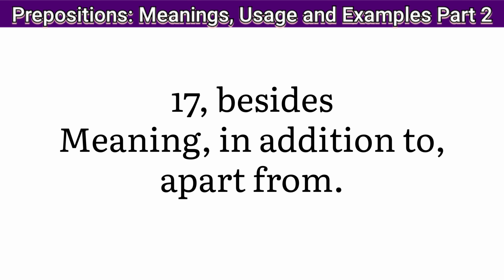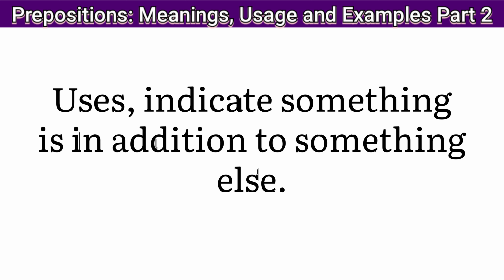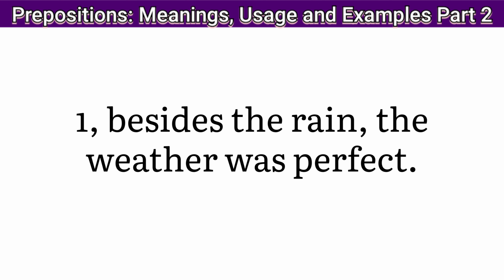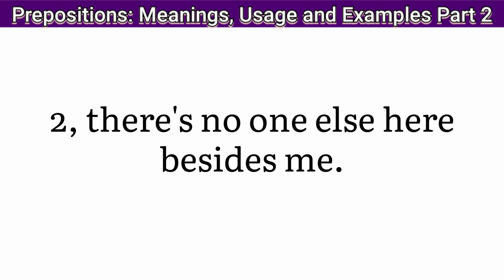17. Besides. Meaning: in addition to, apart from. Uses: indicates something is in addition to something else. Examples. 1. Besides the rain, the weather was perfect. 2. There's no one else here besides me.